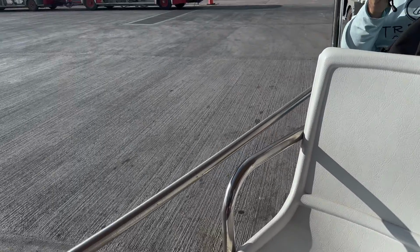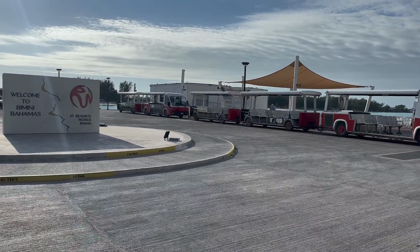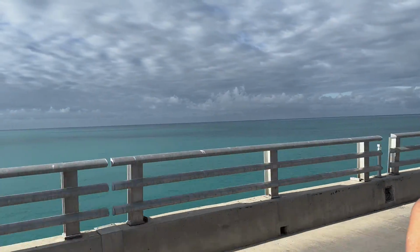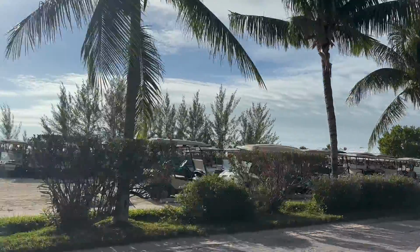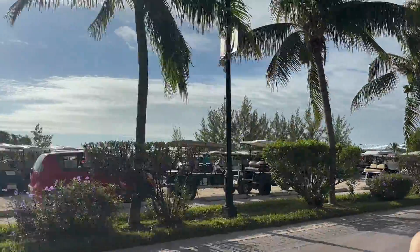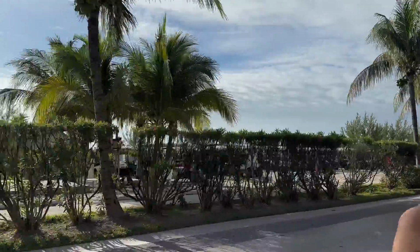But I'm not staying at the dock. I'm boarding a shuttle to take me to the beach at Resorts World. An open-air vehicle with passengers from the Celebrity Reflection took us a very short distance to the north to the beach. This is an excursion that I booked directly with the cruise ship. It's a simple excursion that anyone can enjoy on this, our very last full day of the cruise.